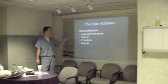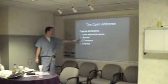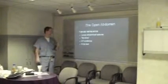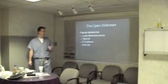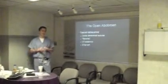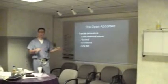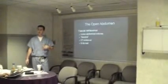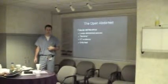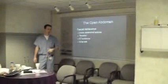Ways to look for fascial dehiscence: loose abdominal sutures, seroma, which is actually abdominal fluid leaking through the wound. You've done a CT and you've got CT evidence of an evisceration or fascial dehiscence, and you can also do the Q-tip test, which I talked about yesterday, where you place a Q-tip through the skin wound down to the fascia, and check for fascial integrity throughout from top to bottom.